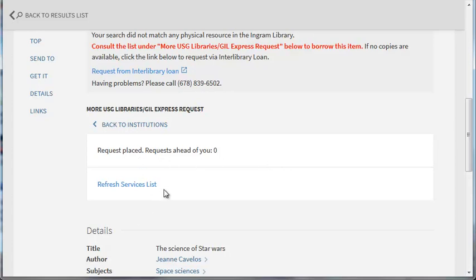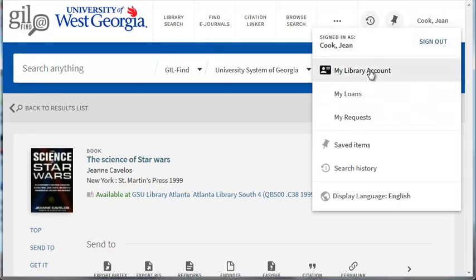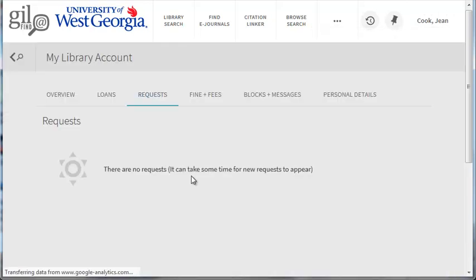If no copies were available or you tried to request it and the request failed, you do have the option to request via interlibrary loan and we'll mail it. But that's really only a secondary choice, because it's cheaper and easier and a whole lot faster to use the Gil Express system down here. Once you've placed the request, you can click on your name up here and go to My Requests to view your requests, and as you can see, it takes a little while for the new ones to show up, but eventually it'll be there.